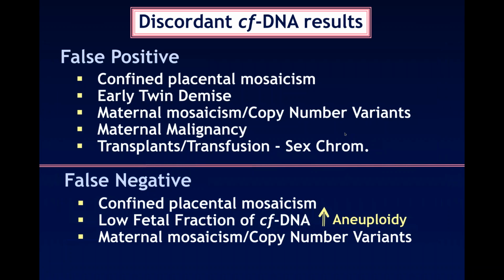Now, what are the reasons for discordant cell-free DNA results? Certainly, false positives and false negatives do occur. One of the most common reasons for a false positive is something called confined placental mosaicism. And this refers to a situation when the genotype of the placenta is discordant with that of the fetus. Now, the cell-free DNA result in this situation is analytically correct, but not clinically correct, because the placenta and the fetus have a different genotype.